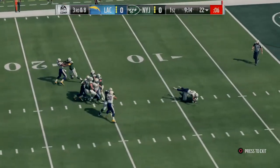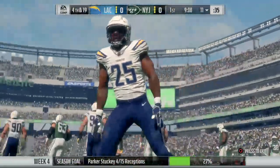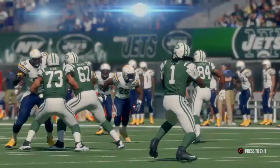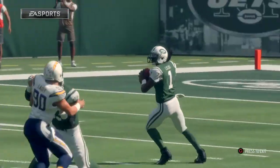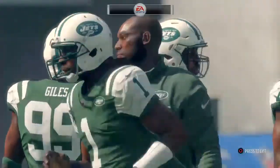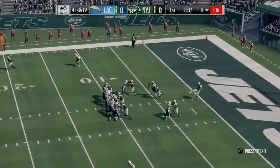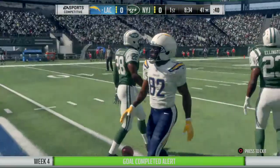Operating from the gun, Lucas. And no escaping this time as he'll go down. They got him for a sack. You know, on these types of plays, we're always looking to assess blame. Okay, where did it break down? Sometimes it's just a great play. Here's the Jets punter now as the drive goes backwards, so he's on to punt it away. And a fair catch signaled for and taken successfully.